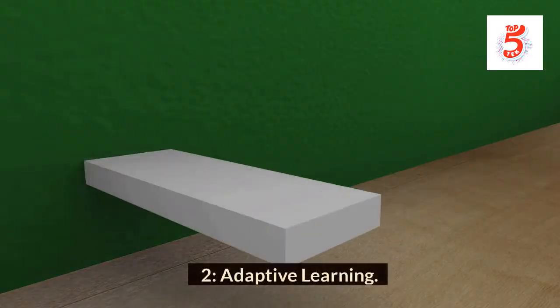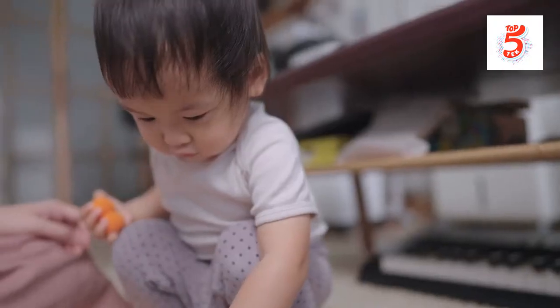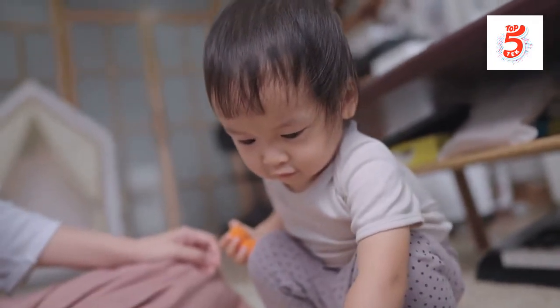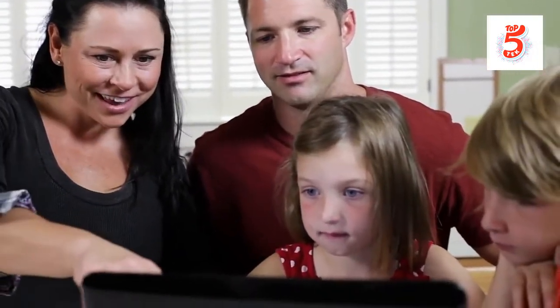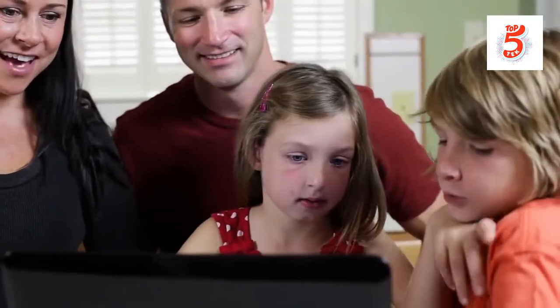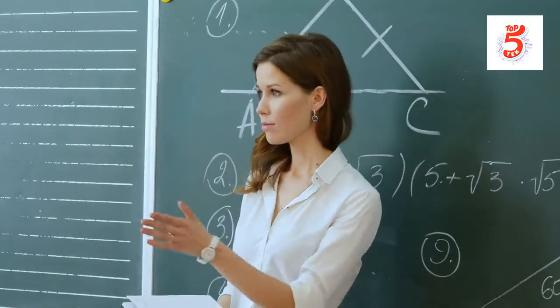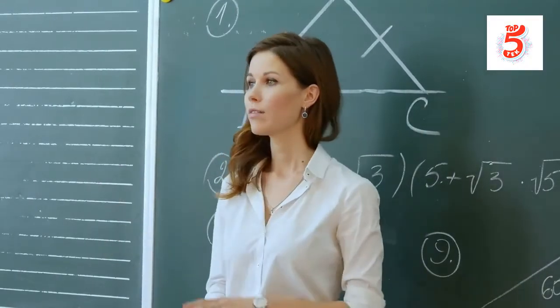2. Adaptive learning. Adaptive learning is perhaps one of the most promising areas of application of AI for education. It is assumed that artificial intelligence in schools can track the progress of each individual student and either adjust the course or inform the teacher about the material that a given student has difficulty comprehending. In this regard, it is also worth mentioning some intelligent tutoring systems.